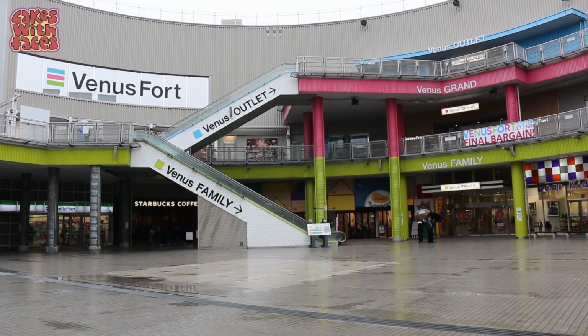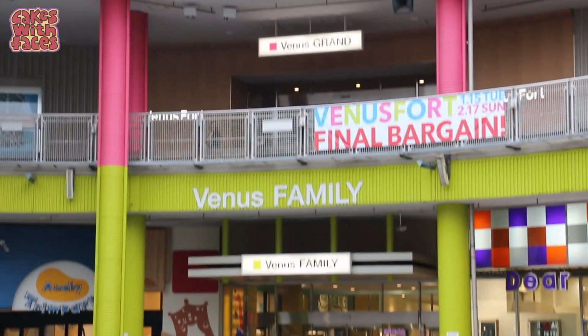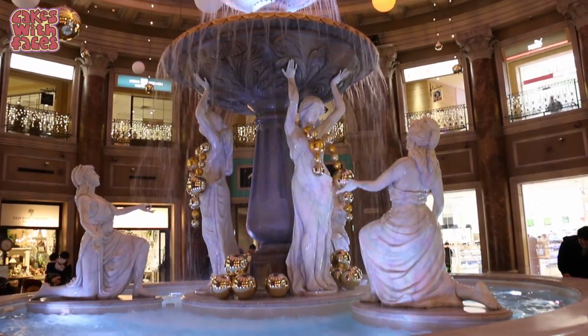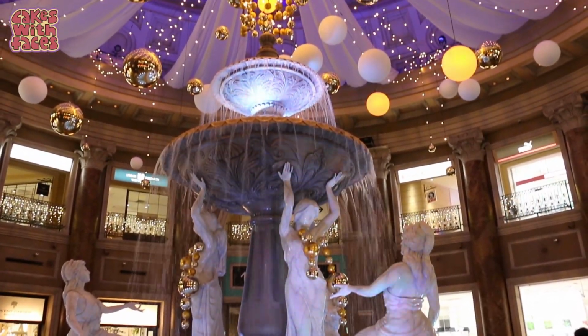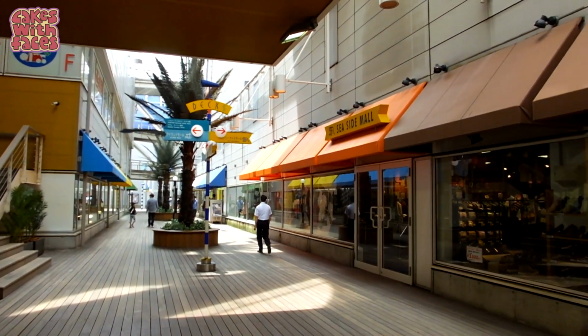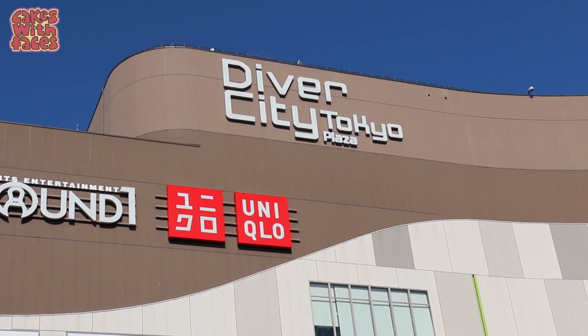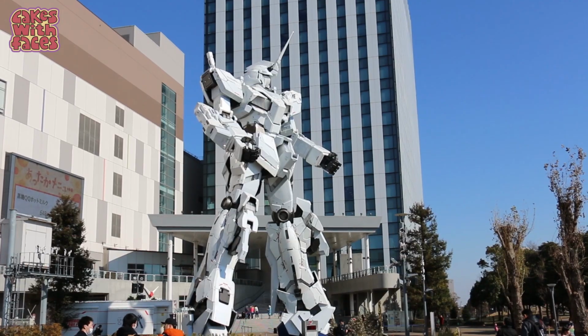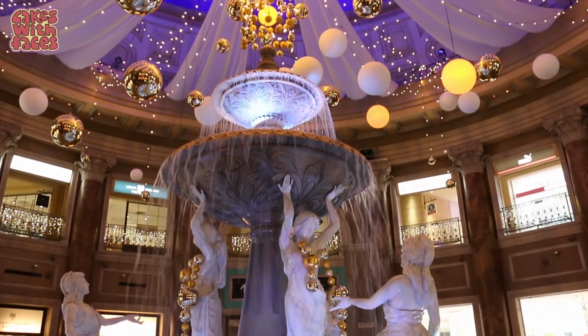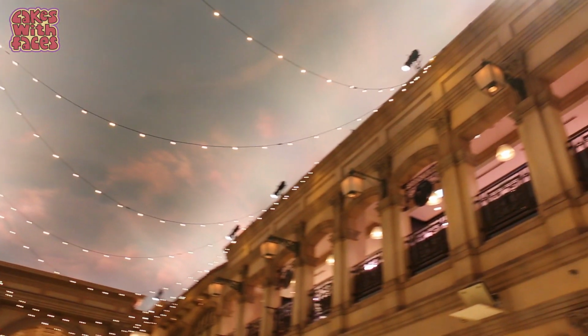This one's Venus Fort. The bottom floor, Venus Family, is all for families and kids. Venus Grand in the middle is themed like a classical Roman shopping arcade, and the top one is designer outlets. There's several other shopping malls here on Odaiba as well. There's Aqua City Odaiba, Dex Tokyo Beach and Diver City. That's where the big Gundam is. They're all within walking distance, but you will need your umbrella. If you only pick one, I'd recommend Venus Fort because it's the most unusual.